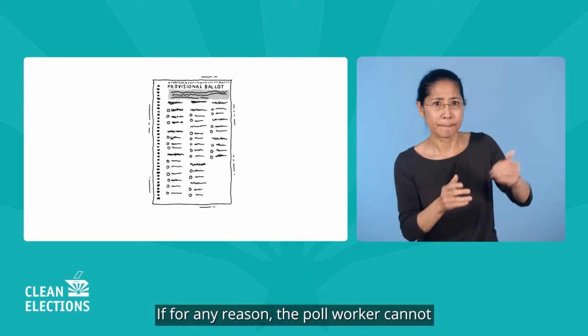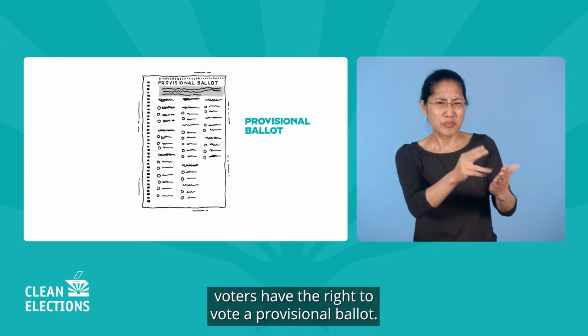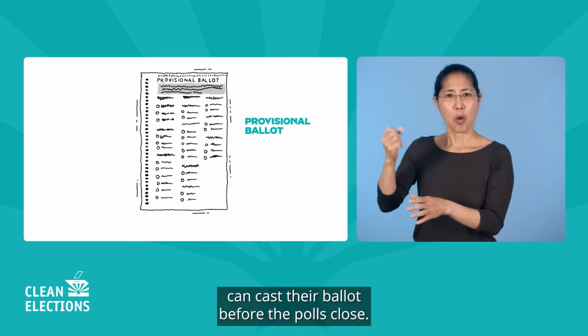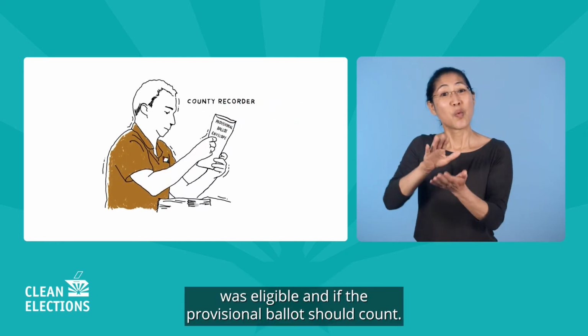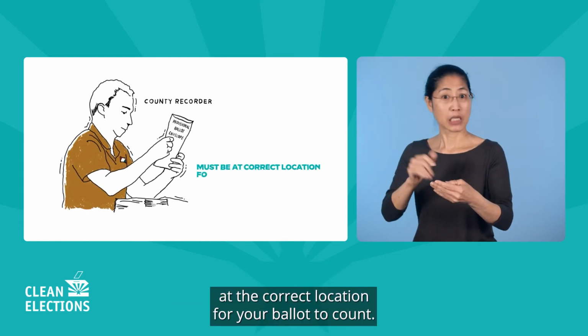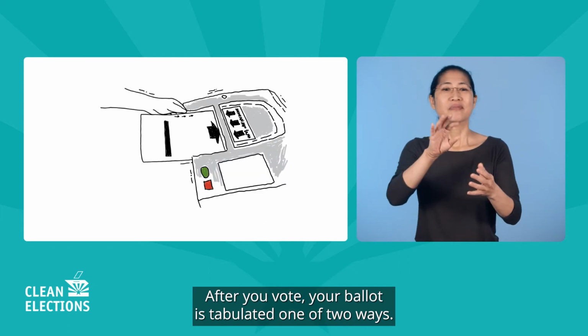If, for any reason, the poll worker cannot find your name on the poll books, voters have the right to vote a provisional ballot. This is a fail-safe to ensure the voter can cast their ballot before the polls close. The county recorder will later determine if the voter was eligible and if the provisional ballot should count. Don't forget, if your county uses assigned polling places, you must be at the correct location for your ballot to count.